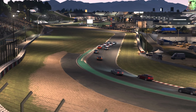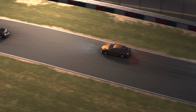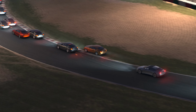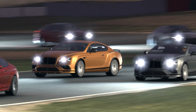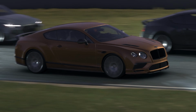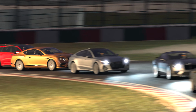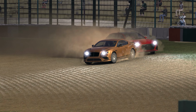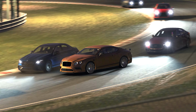Staggering power. The Continental Supersports is, as the name suggests, all about delivering superlative performance. Under the hood lies a massive 6.0-liter twin-turbocharged W12 engine, capable of producing a jaw-dropping 700 horsepower and a monstrous 750 lb-ft of torque. This powerplant is mated to an 8-speed automatic transmission and Bentley's all-wheel drive system, ensuring blistering acceleration and impressive top speeds.